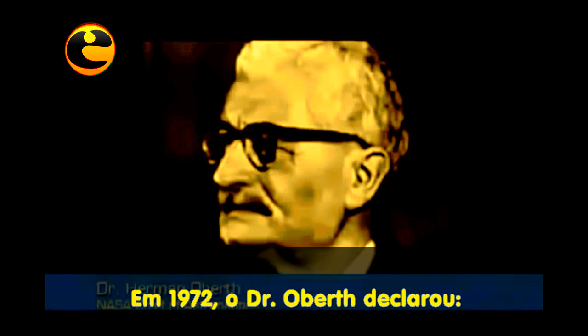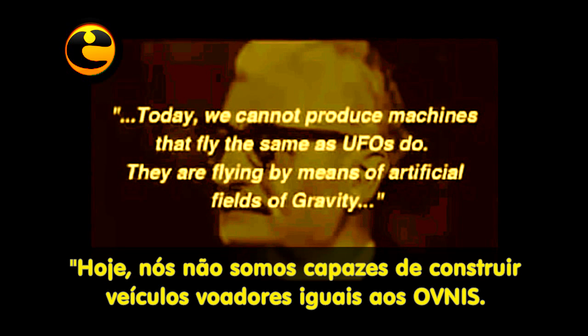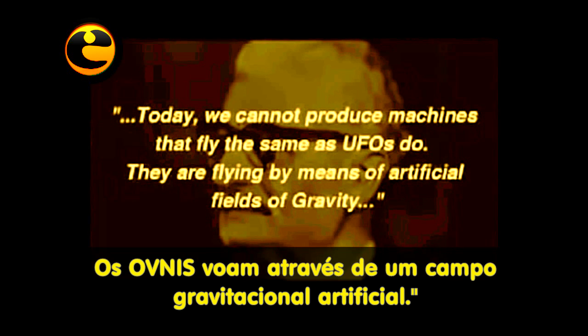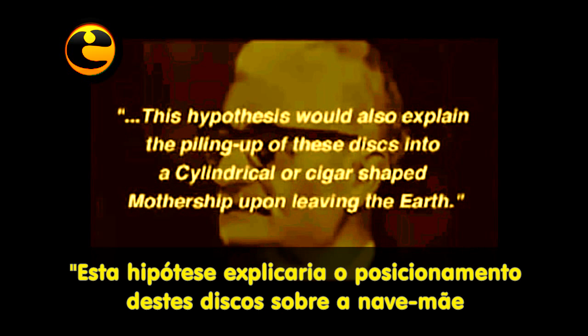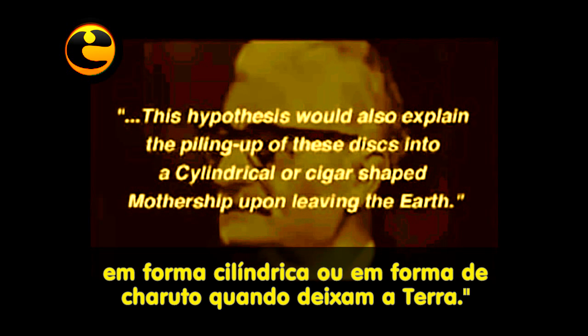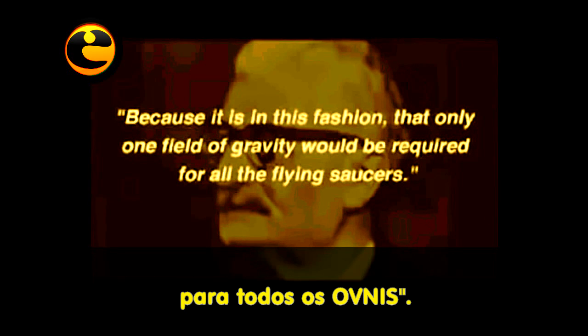In 1972, Dr. Hermann Oberth made the following statement. "Today, we cannot produce machines that fly the same as UFOs do. They are flying by means of artificial fields of gravity. This would explain the sudden changes of directions. This hypothesis would also explain the piling up of these disks into a cylindrical or cigar-shaped mothership upon leaving the Earth. Because it is in this fashion that only one field of gravity would be required for all the flying saucers."